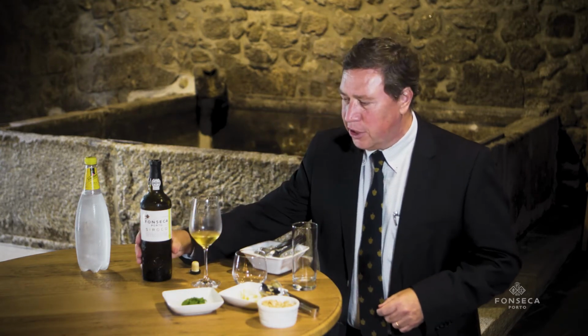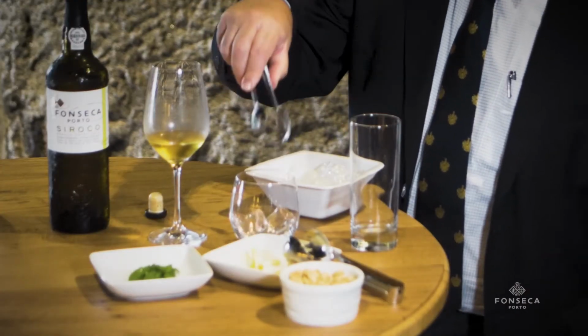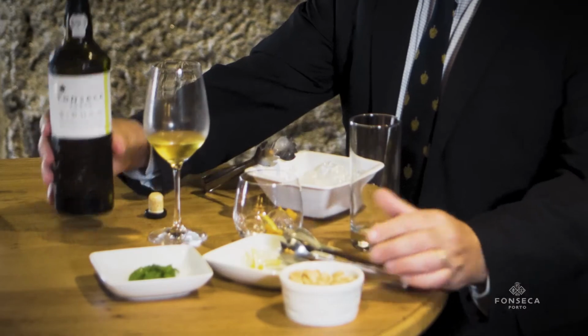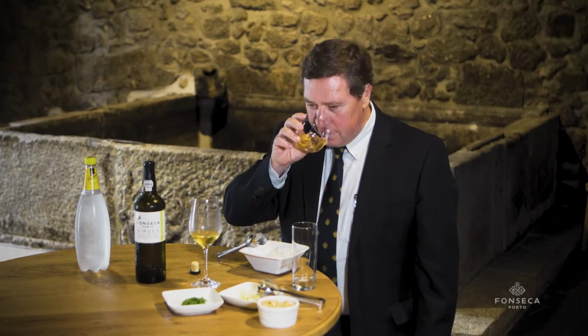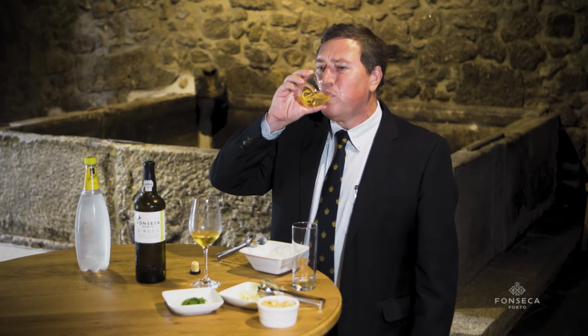The second combination I'm going to do is one which is very informal, very casual. I'm going to take some ice, some orange peel, and this is what I call Siroco on the rocks. It's as simple as that. You get this orange zest which just gives it a lift. This can be really casual, a great drink to have at the cocktail bar, refreshing and easy to do. I think this is a form of serving white port which I serve a lot at home.